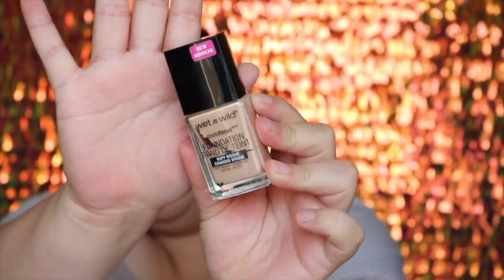I actually repurchased it because I went through a whole bottle, and it's the Wet n Wild foundation, the one that's the photo focus foundation that looks like this. I personally really like this foundation because it's not heavy on the skin. It doesn't make my face extremely oily. Now it doesn't last like a crazy amount of hours, like 12 or 24, but it does last a good like 8 to 10 hours, which is why I really like the foundation.